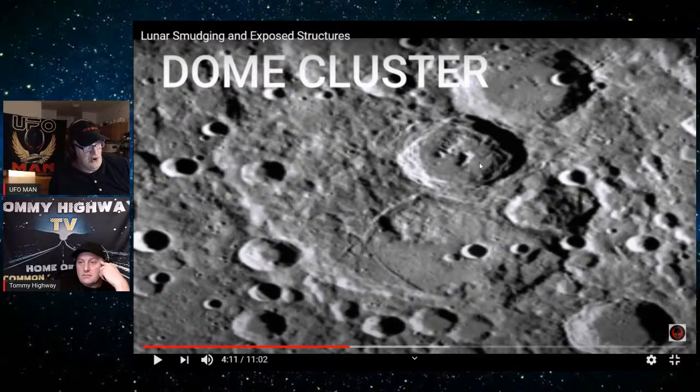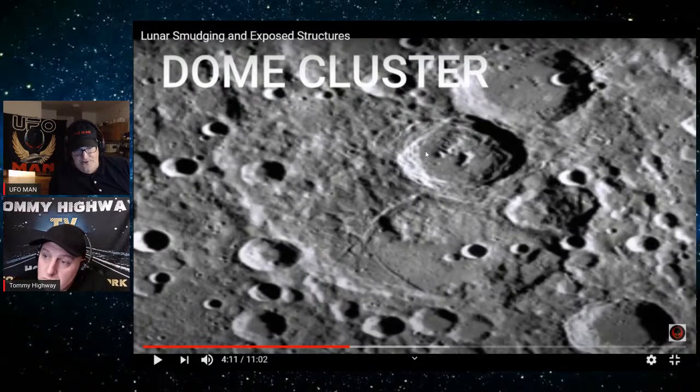What I was trying to show was right here in the crater. There's something odd. There's like a row of ridges right here, and something raised. I don't know what that is. This is not a dome cluster. I don't know why I put that there.